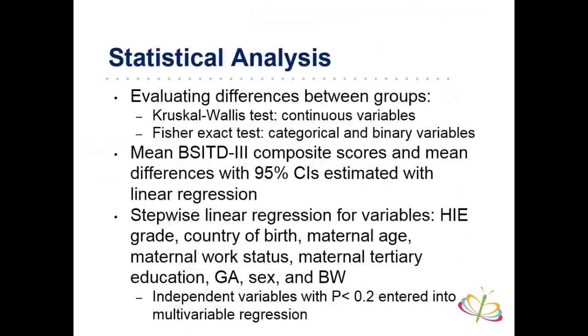All right, everyone's favorite part, the statistical analysis. So in looking between the 2 groups, the Kruskal-Wallis test was used for continuous variables. It's a rank-based, non-parametric test. Basically, it's used to determine if there are statistically significant differences between 2 or more groups of an independent variable on a continuous basis.